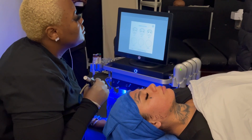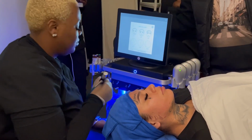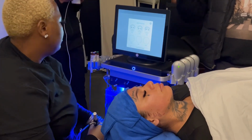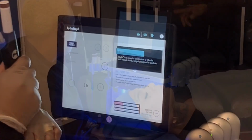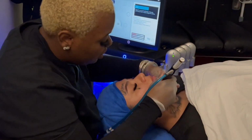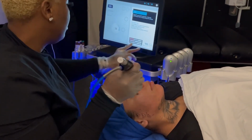All the boosters are made by different companies. I think the ones that we're using are by Image, which we use at the Aesthetic Institute. It's gonna be really good for texture. And also, Jackie, we were just talking about this morning.